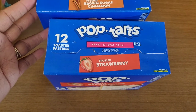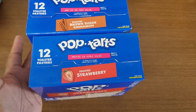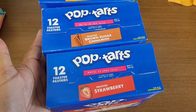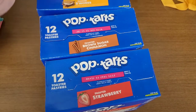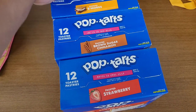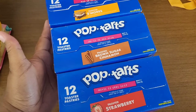I got some pop tarts, frosted strawberry, frosted brown sugar and cinnamon, and s'mores right here. These are for quick, I mean, when I say quick, I mean quick breakfast. When you don't have time, grab one of these, get you a banana, get you some type of fruit and some orange juice, and you know you're going out the door. I don't like to buy these too often because the children feel like they can just eat these all the time. So no, I like to get up and actually cook a hot breakfast when I have time. So yeah, I got those.